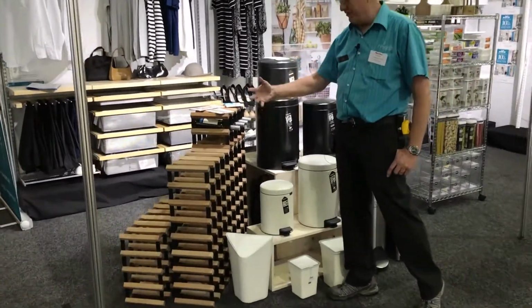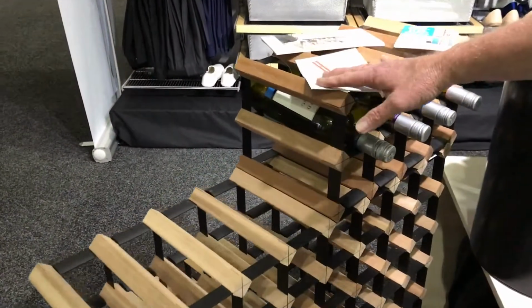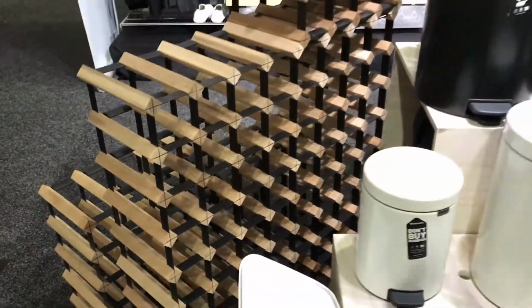If you like wine, and who doesn't like a bottle of wine, we have a great range of wine racks. These are the handmade Australian hardwood wine racks. We've also got plastics and a whole lot of other ranges.